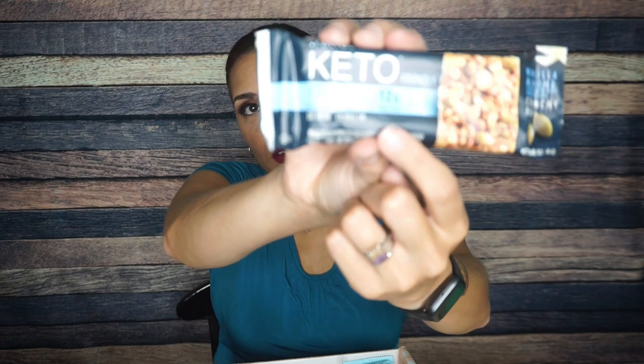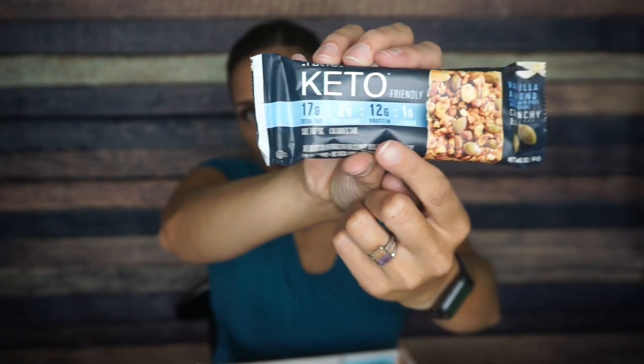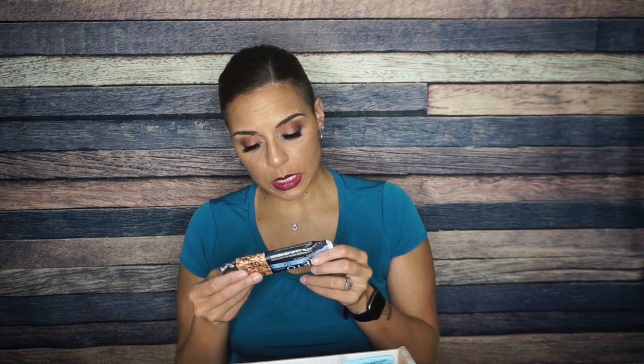It lists all of the nutritional information right here. Do I even need to go through it? 17 grams of fat, 2 grams of net carbs, 12 grams of protein, 1 gram of sugar. Is that added sugar? I'd like to know. Okay. So for one bar, 240 calories, and then there are 9 total carbs, 3 fiber, and 4 sugar alcohol, and that's how they're getting to the 2 net carbs.